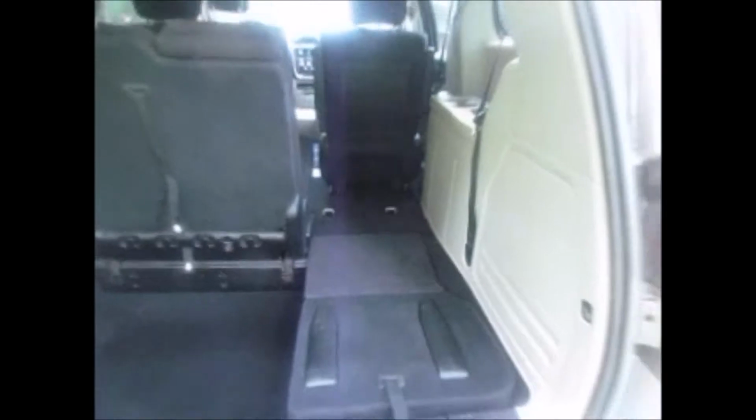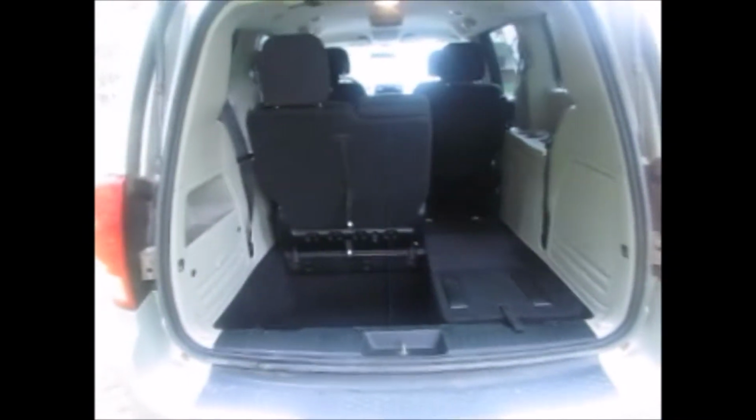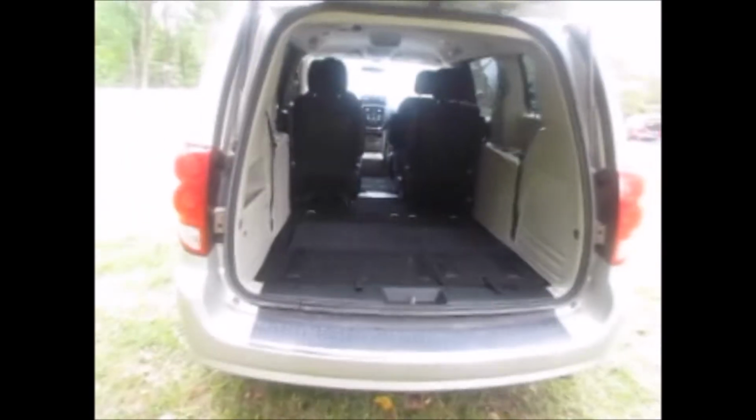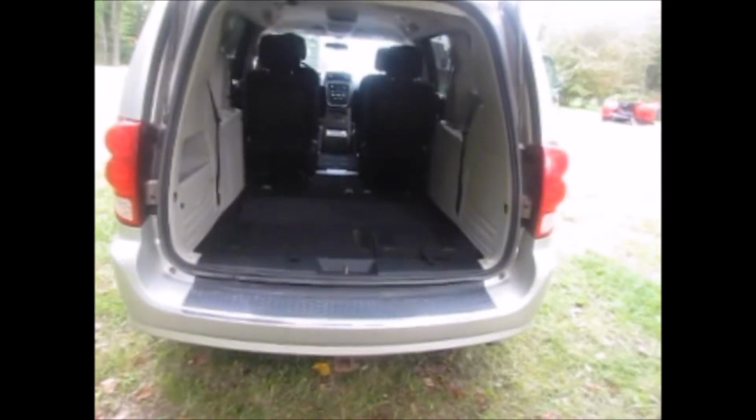Very simple. Pull one, pull two over here, three right here, and the fourth one, pull it right in the floor. And same thing for the other side. If I could get my finger on there, that'd be easy. 1, 2, 3, and 4. And there you have a nice flat load cargo floor.